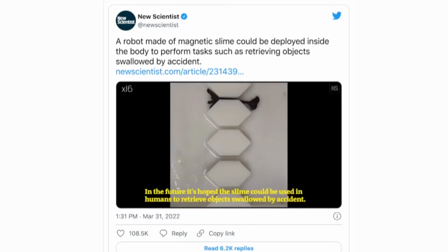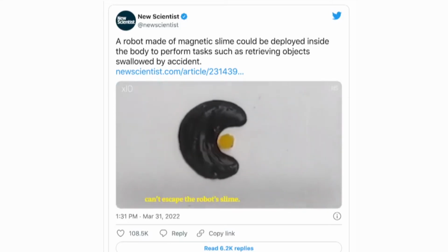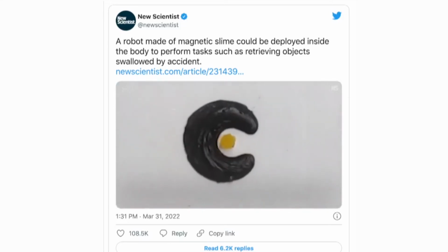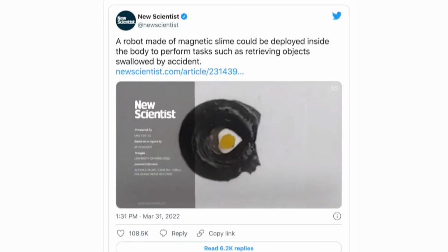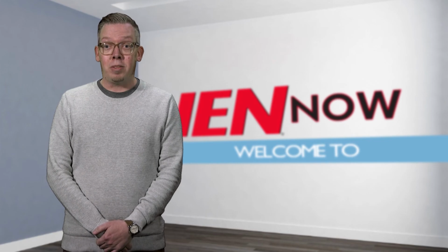That means that if you can reconcile with the slime robot's distinctly fecal appearance, it can be used to remove potentially harmful objects like small batteries if they're accidentally swallowed. According to The Guardian, different pigments or dyes could be used at some point to give the slime a more appealing color. But for now, the slime lacks much autonomy, and researchers have said a whole lot more research is needed before we're anywhere close to being asked if the magnetic glob can enter your body to retrieve that Hot Wheels you ate. I'm Ben Munson, and this is IEN Now.